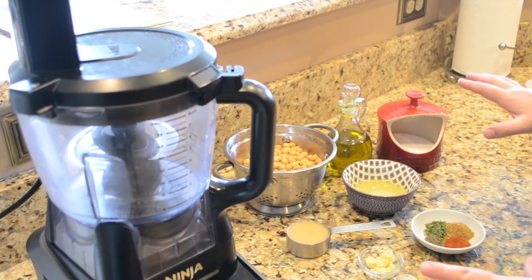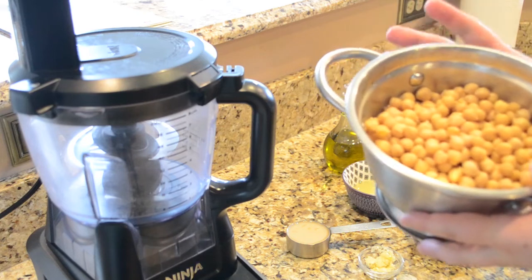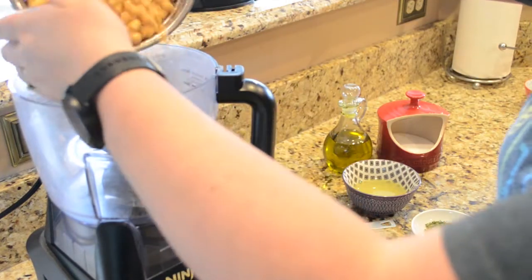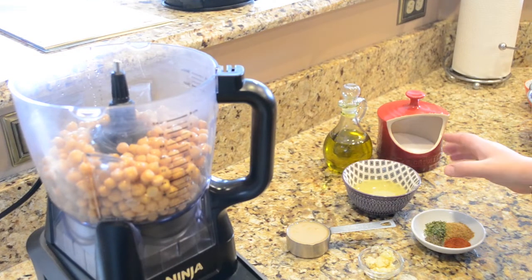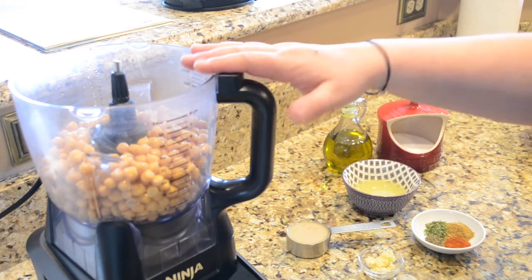To make our hummus, I have everything that we need ready to go. First, we're going to start with 2 cans of chickpeas. They are rinsed and dried. We're going to put those in our food processor. Chickpeas also go by the name garbanzo beans, and they also, in Italy, are called Cici beans, but they're all the same thing. So we have our chickpeas.